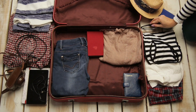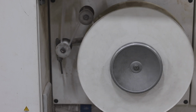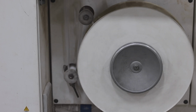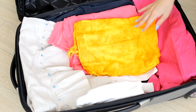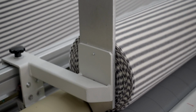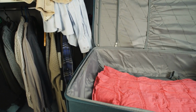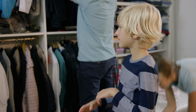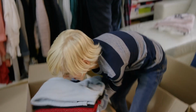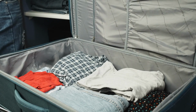Chapter 1. The Art of Rolling. Maximize your space. Rolling your clothes is not just a trend, it's a game changer for packing efficiently. This technique isn't just for campers or backpackers. Frequent flyers swear by it. By rolling your clothes, you can fit up to 30% more items in your suitcase. A study by Eagle Creek found that travelers who rolled their clothes managed to pack more and still kept things organized. Let's talk about the process.